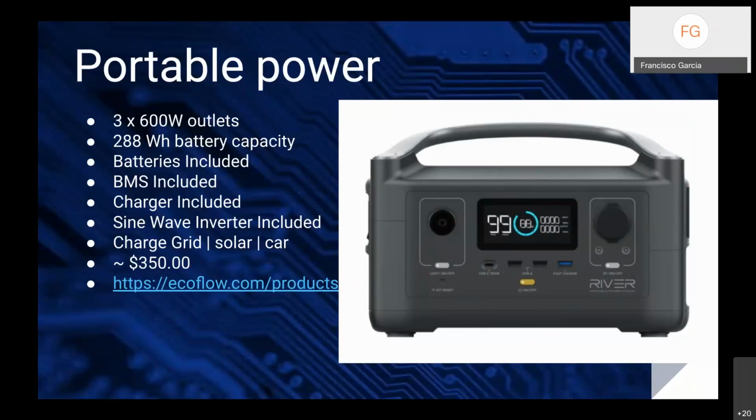And again, even if you don't want to deal with having a generator during a hurricane, that'll cost you about $500. This is 350. You spend another 200 bucks and get the solar panels connected to it.